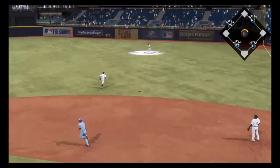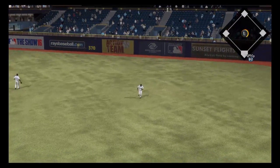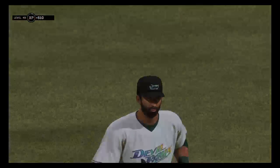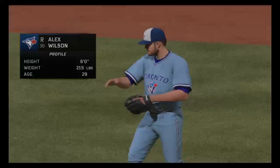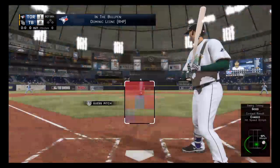Lofted in the air out to right field. Bautista waits on it. No trouble with this one, and the inning is over. Blue Jays straight. Alex Wilson will come on now in a mop-up role, as he'll just try and keep this deficit from growing any larger.